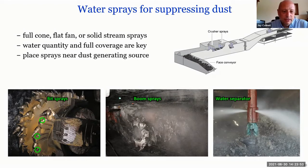So as shown on the bottom left, longwall shear drums, the sprays are located either directly in front of or behind the bits. On the continuous miner in the center, sprays are typically located immediately behind the cutting drum on the boom, or now there are wet head sprays that can be located in the cutting drum itself.